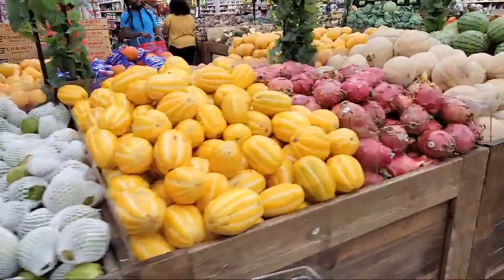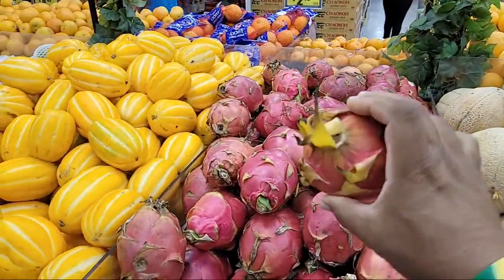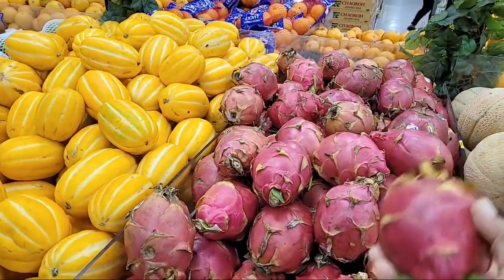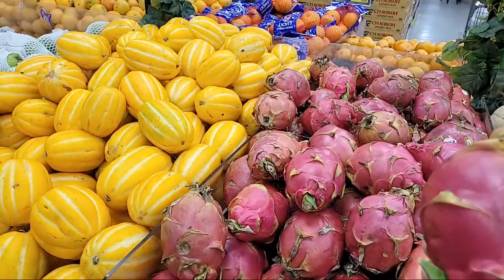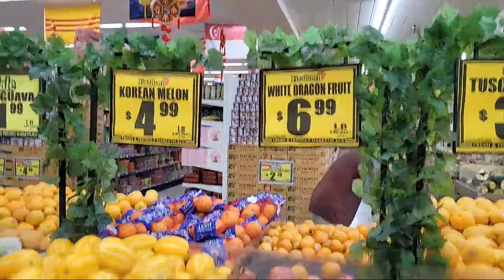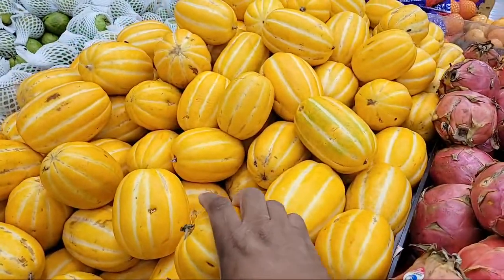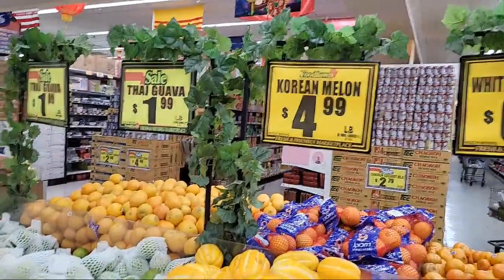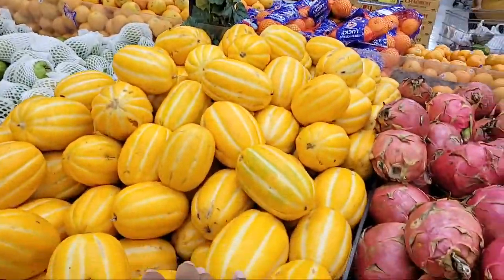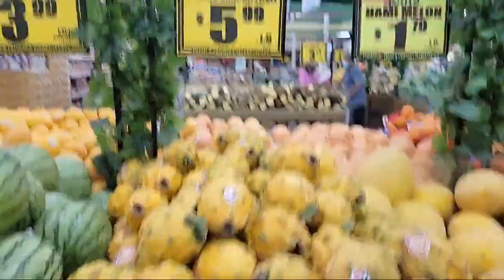Look at this, guys. Dragon fruit, $6 a pound. So I'm telling you, if you buy them something and put them in your yard and buy the tree and grow them yourself, you know. $6.99 a pound for this. This is another one that I don't know. Korean melon, $4.99 a pound. And them have the yellow dragon fruit, $5 a pound.